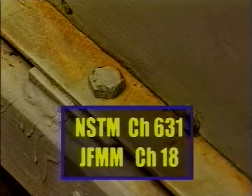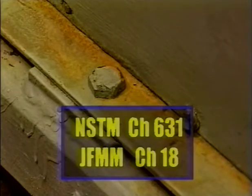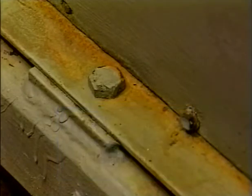Examine the overall state of preservation. NSTM Chapter 631 and the Joint Fleet Maintenance Manual Corrosion Control Chapter provide great insight into this important area that is becoming more and more technical. Technology and environmental protection laws have made preservation today much more complicated than scraping off the rust and slapping on a few coats of paint.